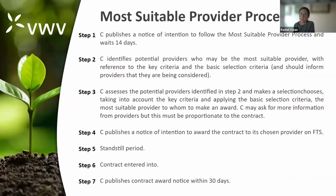So again, I've just summarised the steps the Commissioner has to take to use this route. The process starts by the Commissioner publishing a notice of intention to follow the most suitable provider process, and it then waits 14 days. The notice doesn't have very much information in it at all. All they're required to include is the CPV code and details of the decision makers, so it doesn't have to list the selection criteria.